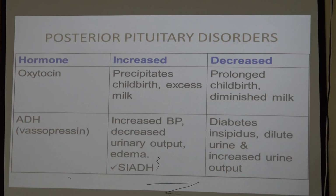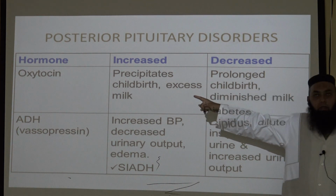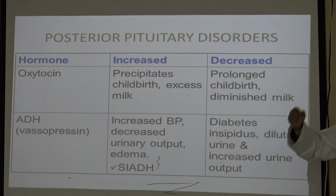So the anterior pituitary is finished. We talked about the anterior pituitary, growth hormone and prolactin. First we talked about hypo, and then hyper, regarding growth hormone and prolactin. Now we are stepping to the posterior pituitary. In the posterior pituitary, we will focus only on ADH, not on oxytocin, because it will be covered in another module.